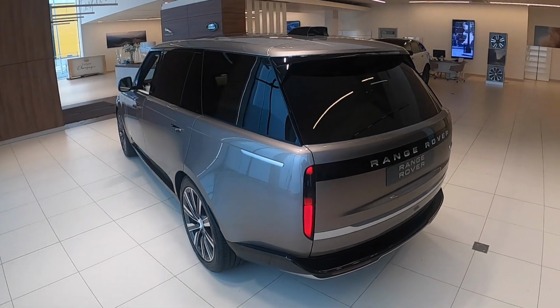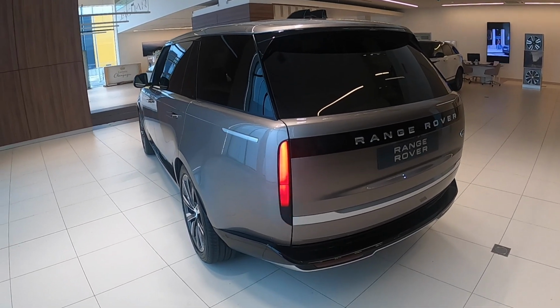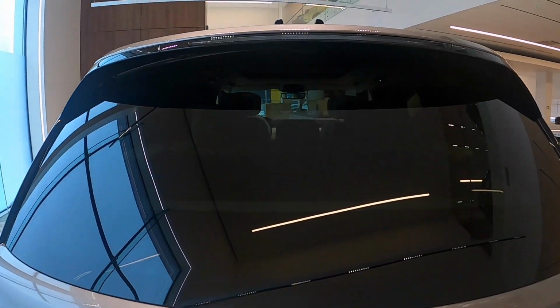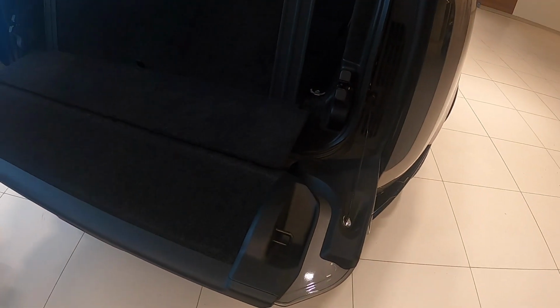Yes, there are some similarities with the past generations. 2 main traditions are continued, which are sort of the trademark for Range Rovers: the hidden rear wiper blade on top of the rear window, and the legendary 2-part split tailgate, which is of course fully electrically operated. Plus, it also has a hands-free function as standard.